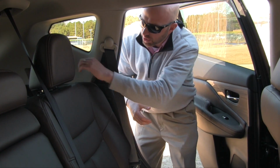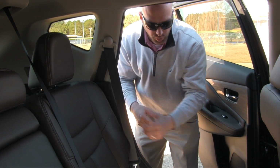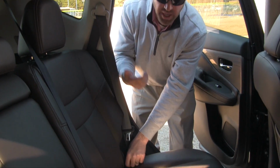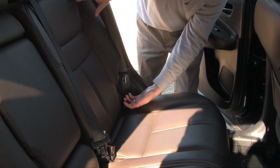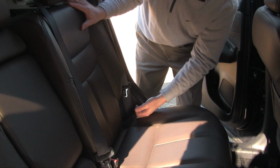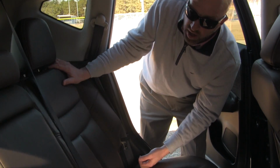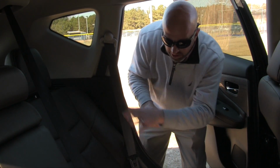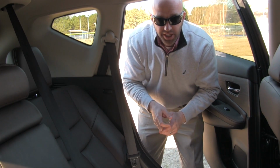Now a lot of vehicles, what they're doing is putting a handle here, be able to move this back and forth, or down low here. Now for the Murano, it's the same pull handle that we use to tumble it forward, but what you're going to need to do is pull on this and kind of keep a little bit of pressure and ease it back. Now obviously if you're sitting here, you can do this while you're seated, lean it back, and you got a lot of relaxation built in here.